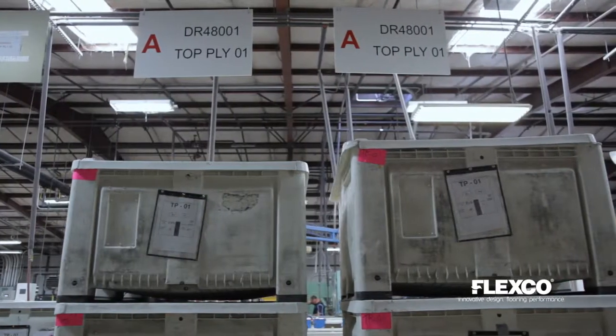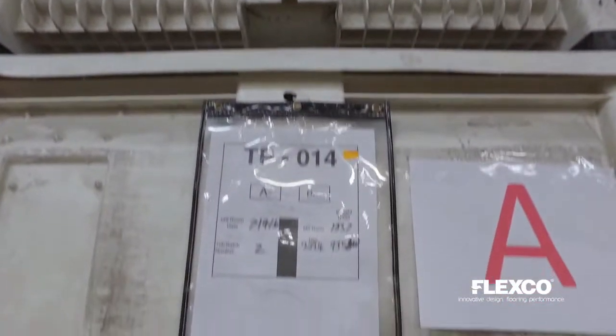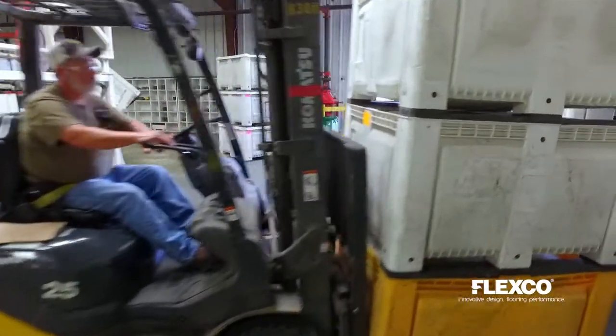Other continuous improvement tools, such as Lean Manufacturing and 5S, have been used throughout each department to organize and standardize our work. This organization leads to less confusion, more consistent quality, and shorter production lead times.